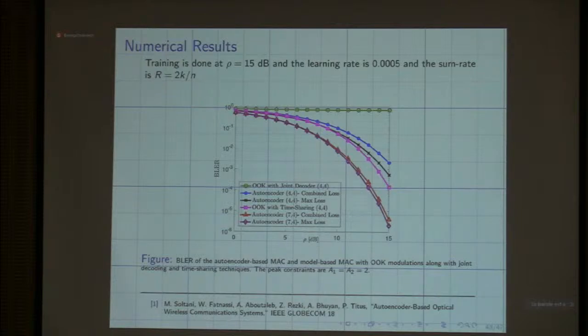All right, if we'd like to have a look at some snapshot results, here again we trained our neural network only at a single SNR equal to 15 dB with a certain rate, and we took our sum rate as KR equal to 2K over N. Here is the performance, and I'm going to describe the curves top to bottom. The green curve is OOK with joint decoding, and you see that the performance is poor because even without noise, OOK is not an efficient format for this channel.